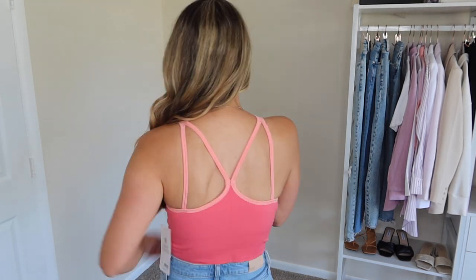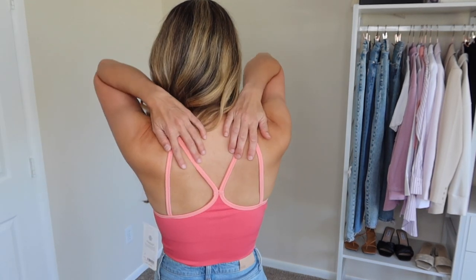So this one is actually from Athleta. It's considered a workout tank, and they had it on the mannequin layered over a sports bra. But for me, I don't feel like I need a sports bra, so I just have my nipple covers on. So this is a top you could work out in or pair with some denim shorts, and it's so cute. This is the back. I don't think anything is adjustable, no.